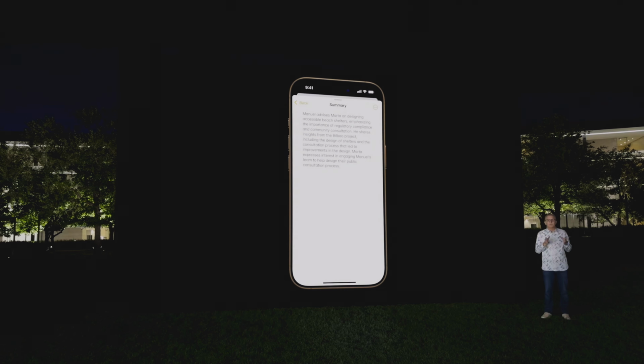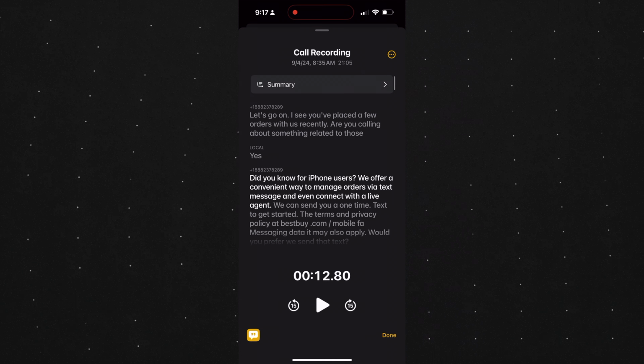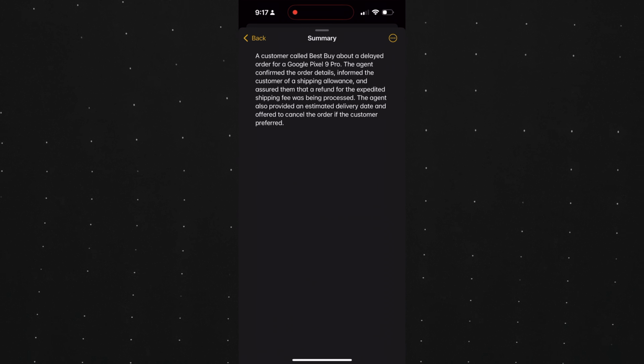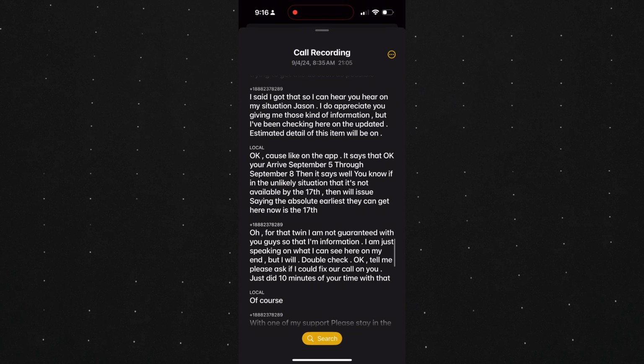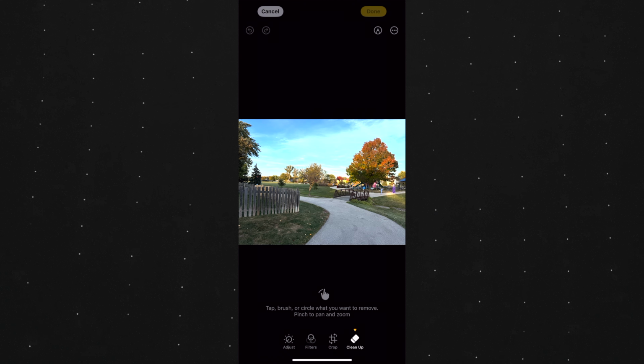Another feature that I found useful is the AI voice recording capability when you're on a call. Apple Intelligence will record the entire conversation and then summarize the call for you. Pretty great if you're on a ton of meetings on your phone and you want essentially a virtual assistant to take notes for you.